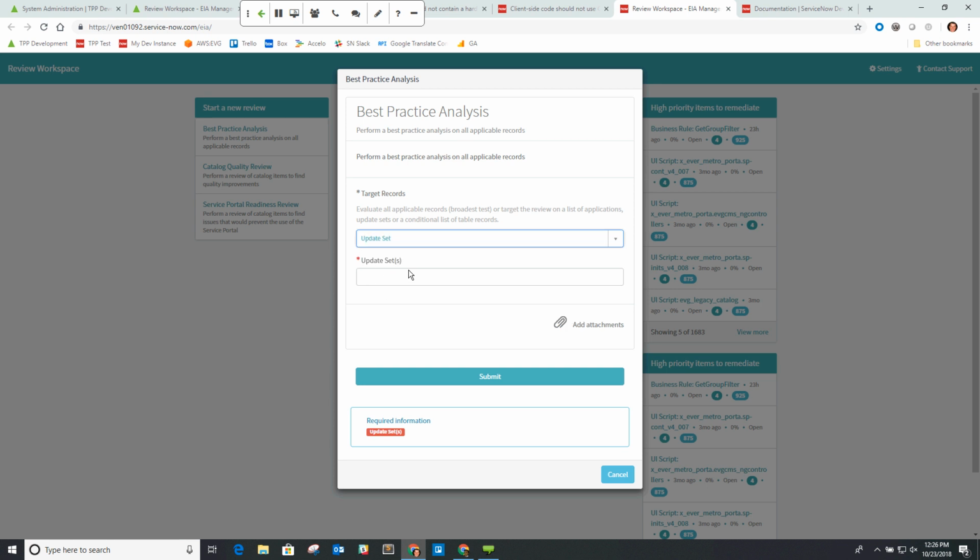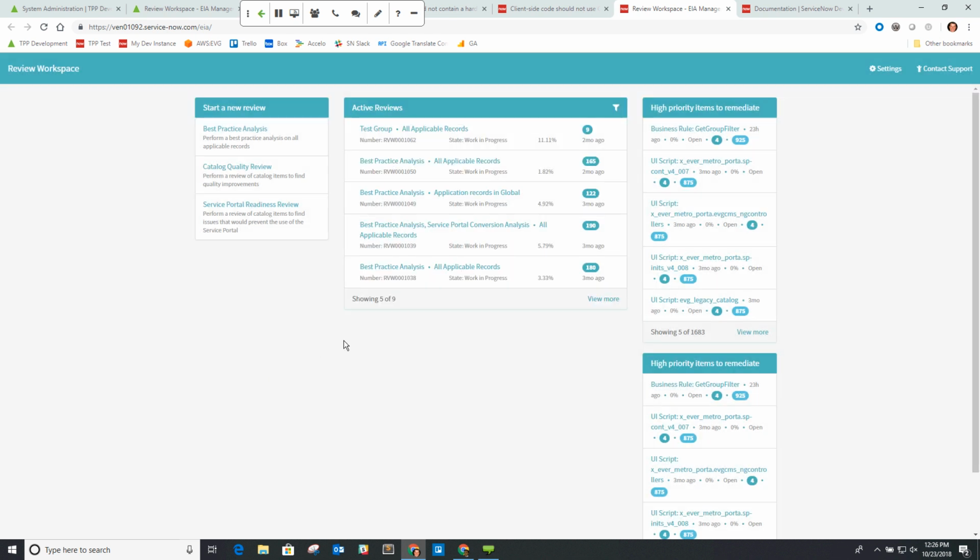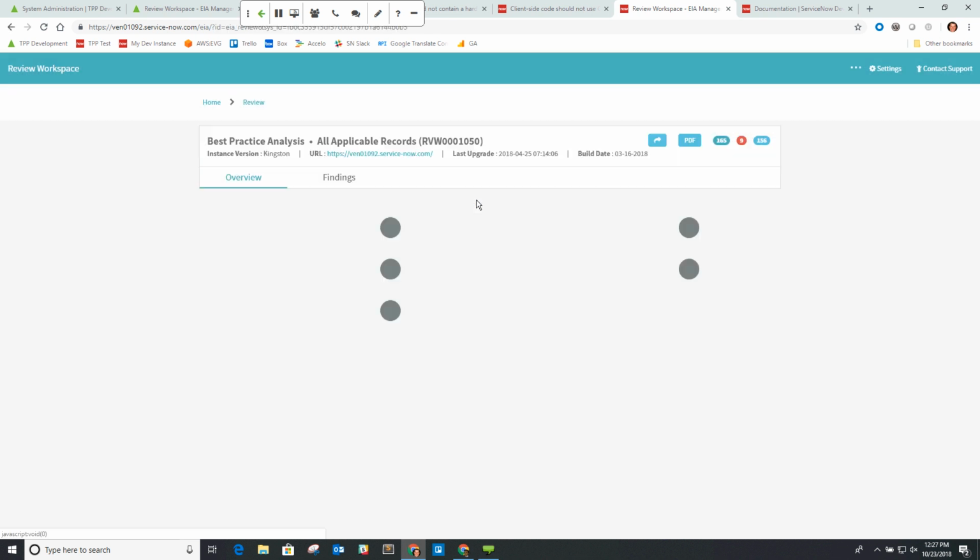Same thing I can do for update sets, and I'll show you this from another angle in a little bit: testing a given update set, making sure it's clear of any errors and issues before moving it to another environment. And then I can get really specific. Maybe I want to go after just business rules that a specific developer has recently updated, or ones associated with the incident management table, or just catalog items and their particular rules. I can target the table, target a query that I want to go after, and test just specific records.